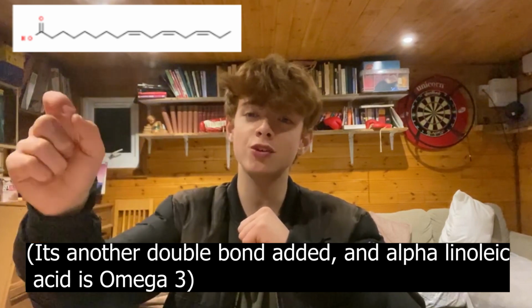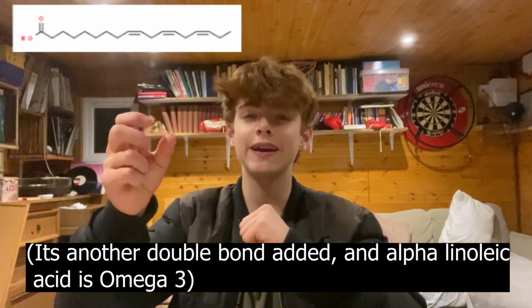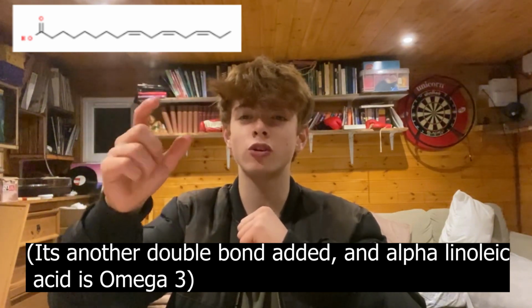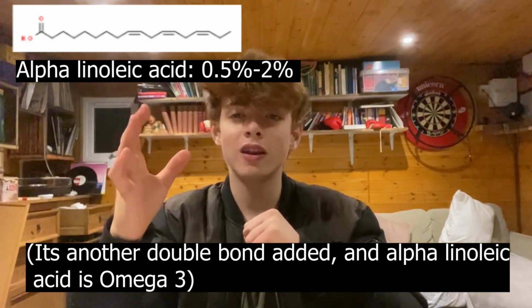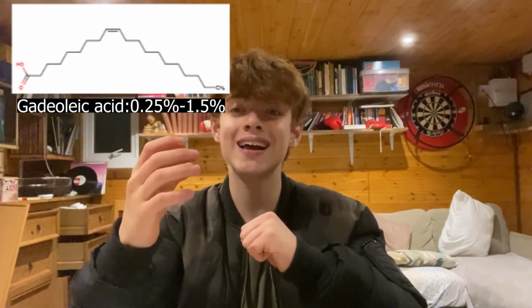So it might be a repositioning of the double bond compared to linoleic acid, or it is an addition of the double bond to linoleic acid, and then things like beta and gamma linoleic acid are rearrangements of said double bond. Now, in olive oil, alpha-linoleic acid can range from 0.5 to 2%, and the sixth most common fatty acid inside of olive oil is gadoleic acid, which can range from around 0.25% to 1.5%. Now, that is the total fatty acid composition of olive oil.